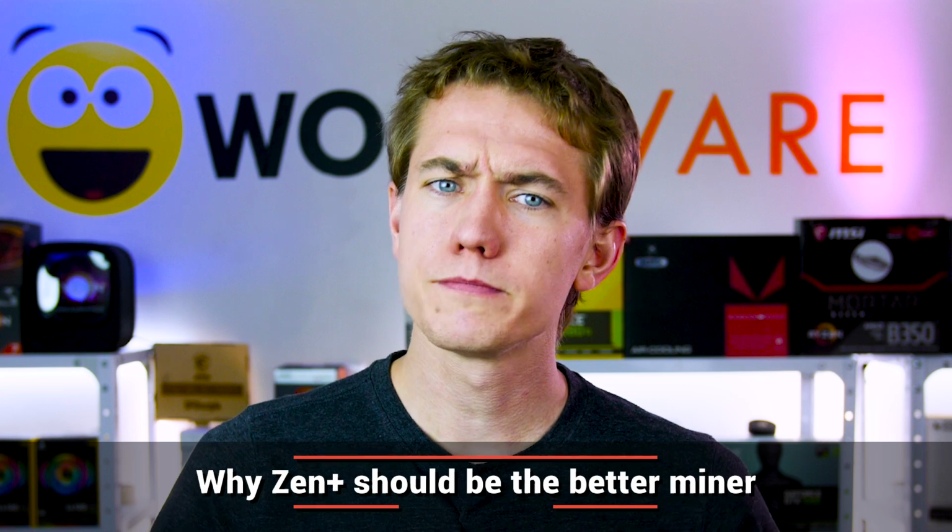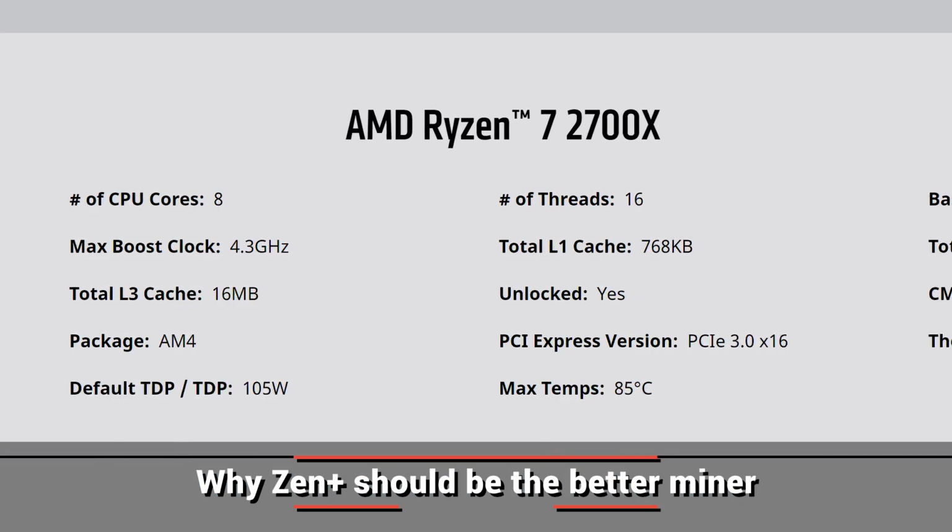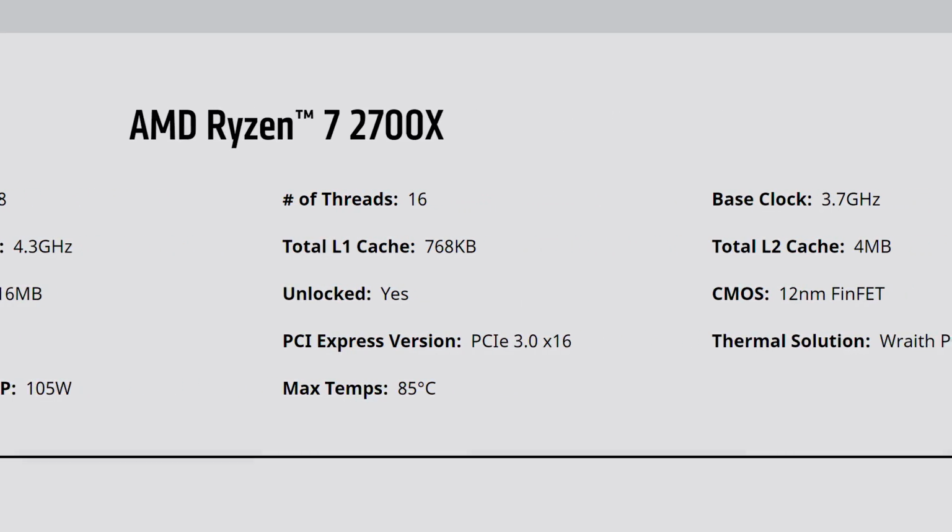Why Zen Plus should be the better miner. Now, we already had a slightly more in-depth look at the 2700X specifications and cool new features in our review, check out there, but it's worth taking another quick look since many of them should make the 2700X a capable miner, the specifications that is. Just like its last gen siblings, the 2700X sports 8 cores and 16 threads, which along with its 16 megabytes of L3 cache means they mine most optimally using 8 threads, not 16.